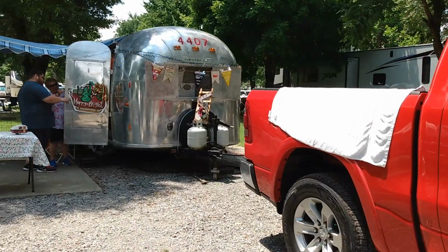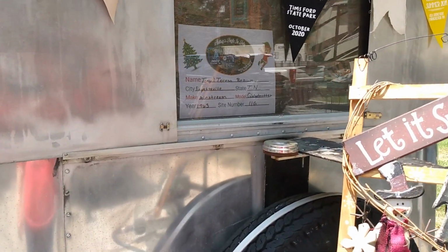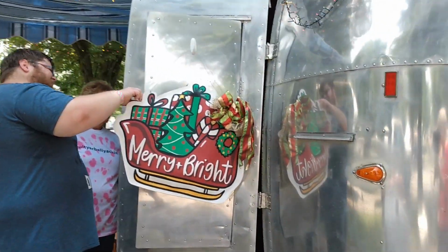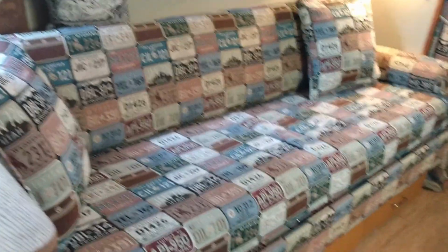It says the Airstream. And this is a 1963 Airstream Globetrotter. And they're just figuring out how this door works. It's got a double door down here. Well, thank you so much for letting us look at it. All right. It's pretty. We're going to go in here. It's all license plates. This is different. Very roomy inside. That looks like a pull-out gaucho couch that goes into a bed. Back here is a bathroom with a tub. And there's the living room area.